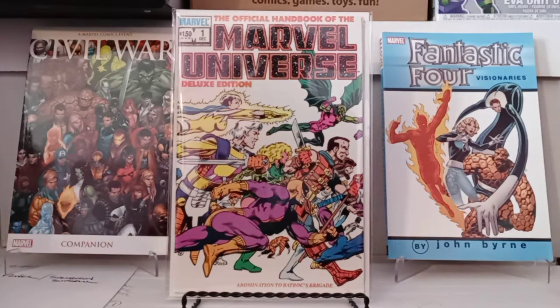The Official Handbook of the Marvel Universe Deluxe Edition was published between 1985 and 1988. This was 20 issues in the series, and issues 16 through 20 were the Book of the Dead or the Inactive. This volume was also collected into trade paperbacks, which I do have a few of, and recently into an omnibus, which I don't even know how you would look through something that gigantic. The wraparound covers connected issues 1 through 15. The front of issue 15 connected to the back of number 1, which is pretty dope.